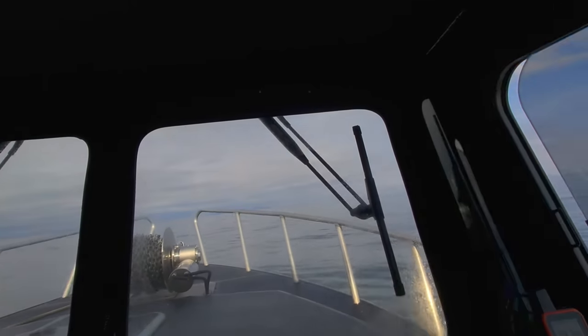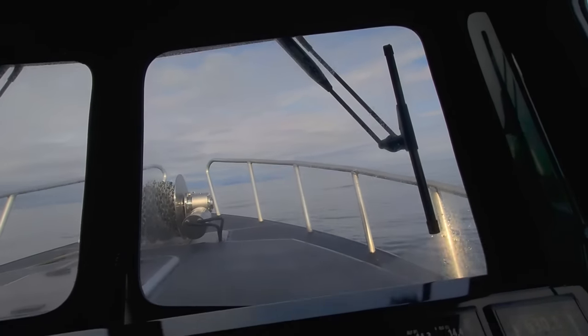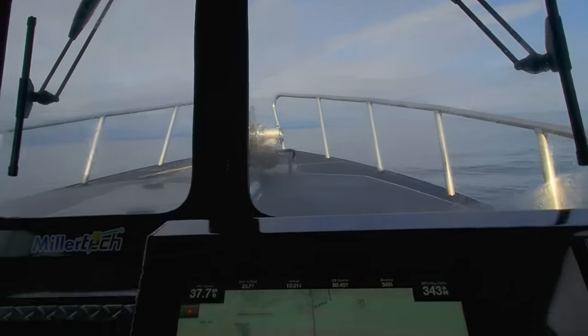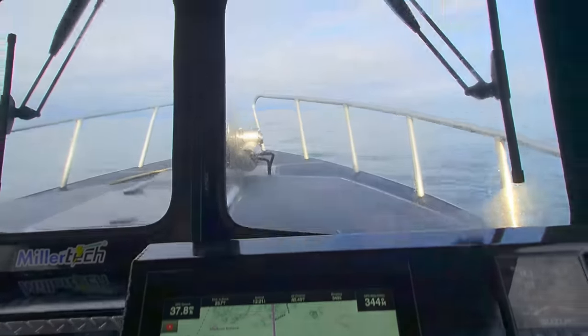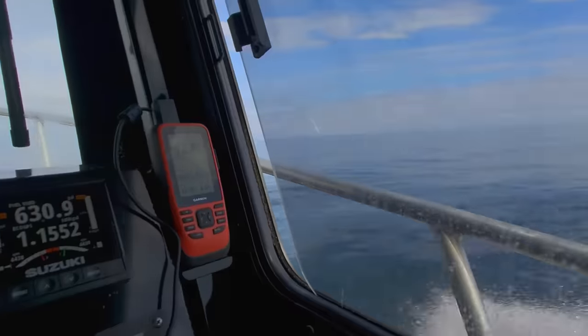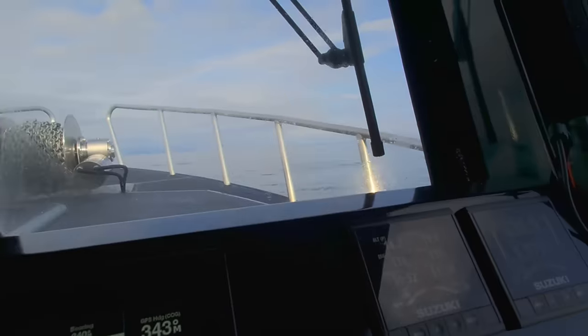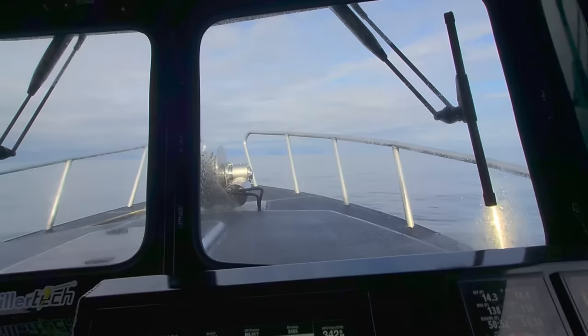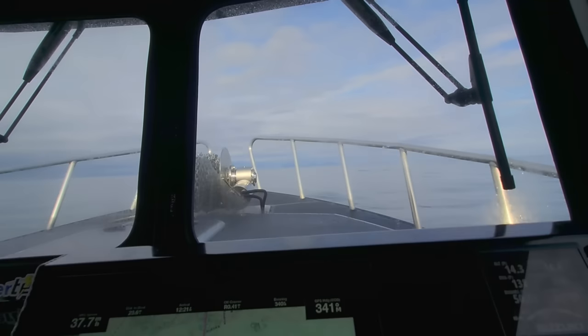So we got the Barren Islands up ahead. It's a little bumpy, but one big difference is we're going 37 or 38 miles an hour. The seas are actually very nice. So we're really making time, except when we stop and fish.